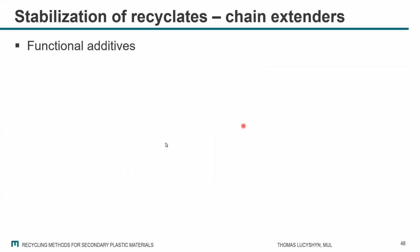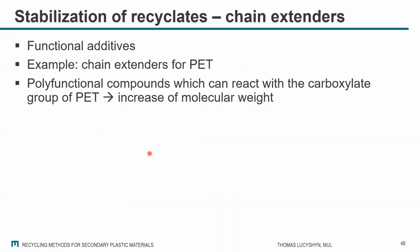Regarding functional additives, just one slide, a few words, those so-called chain extenders. So basically for polyethylene terephthalate, this is something that is done already. There is a polyfunctional compound which can react with the carboxylate group of PET, and that can use to increase the molecular weight. So it basically can grow the chain of the PET to increase its length and then increase the molecular weight again and increase the properties.